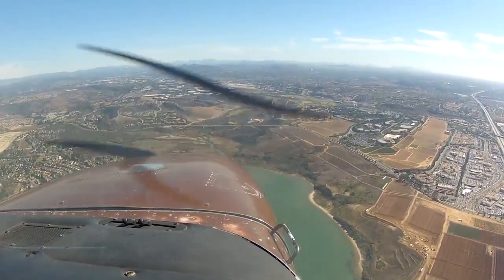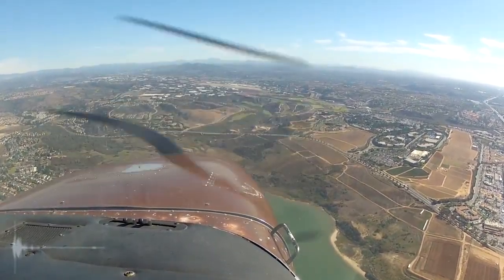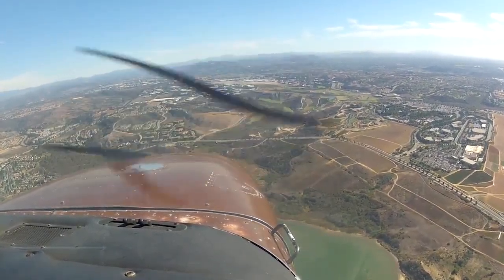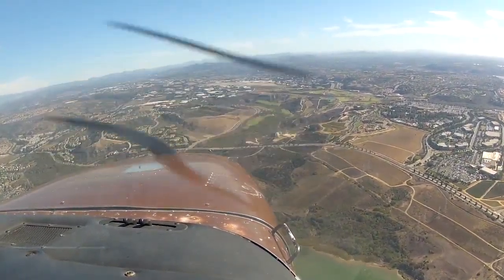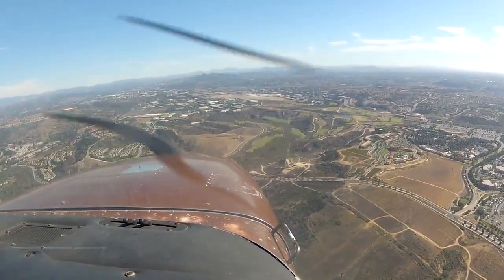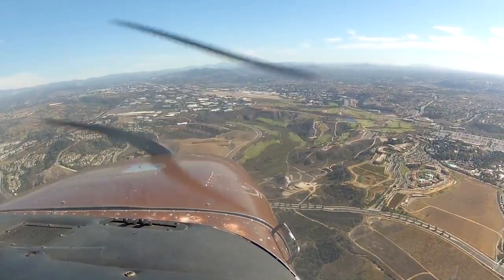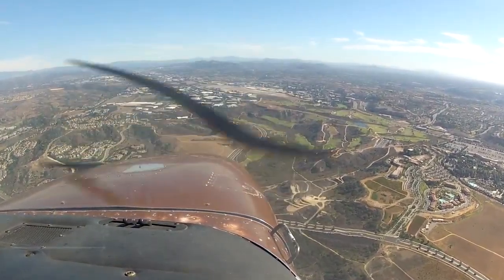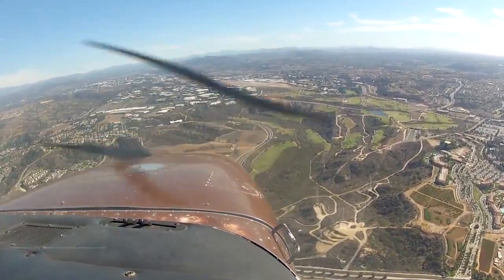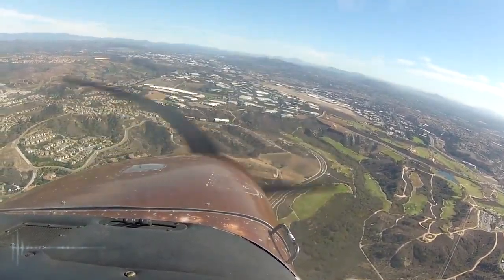See the airport up ahead of me, straight off the nose. They probably vectored me in because I had never been here before, so how was I supposed to know where I was? That's a joke, actually, because I had the GPS, I had the charts, I knew exactly where it was. Drinking water. Down there to the right, that's Legoland. We'll fly over it later on in this video.